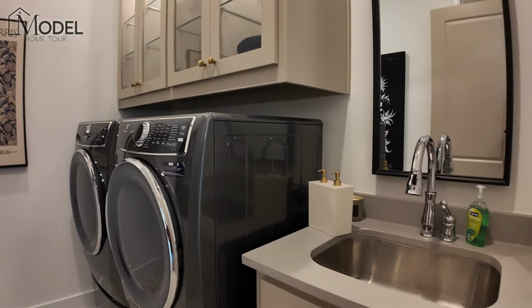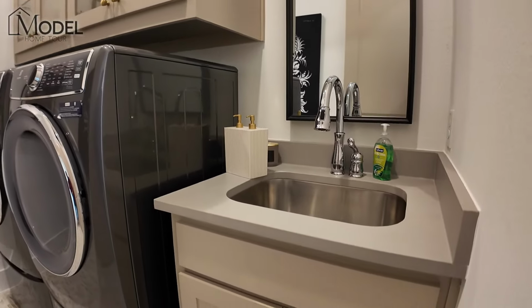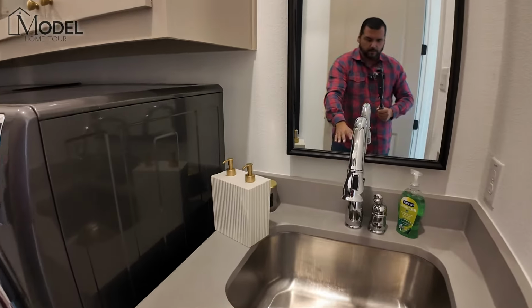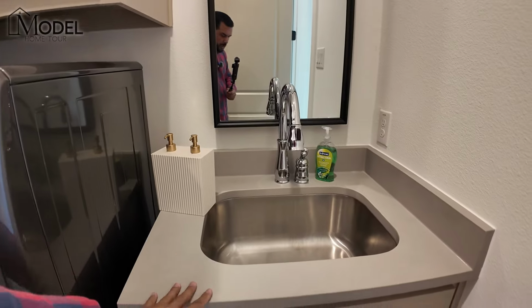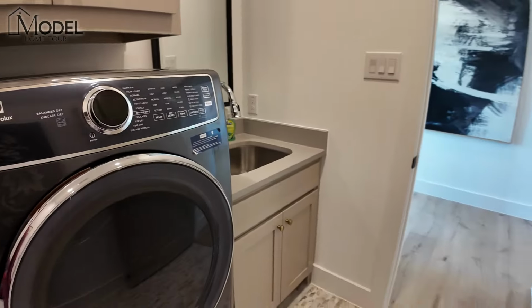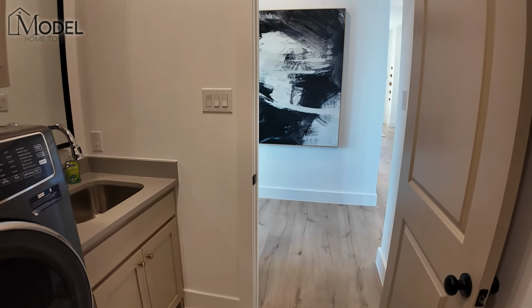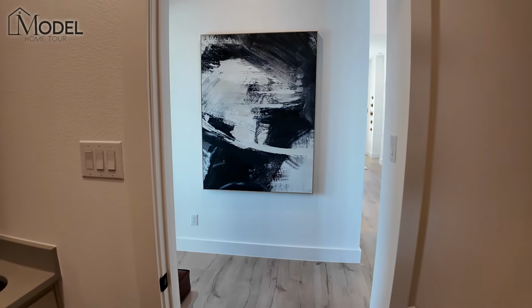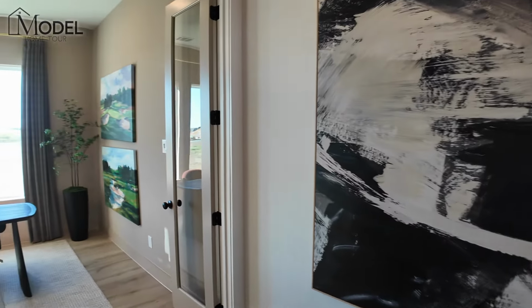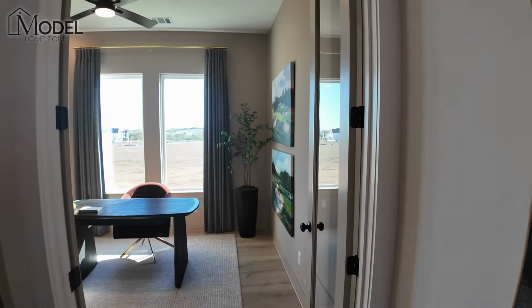Where something like this, the extra sink, is more structural, where you would need to decide this at the build. And the reason is our plumbing here in Texas is all run in the slab. So there's no basements here. Everything is run through the concrete slab. So we need to know about those things very early on when building.